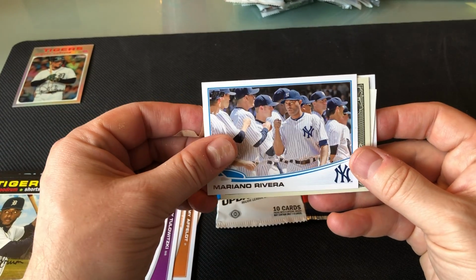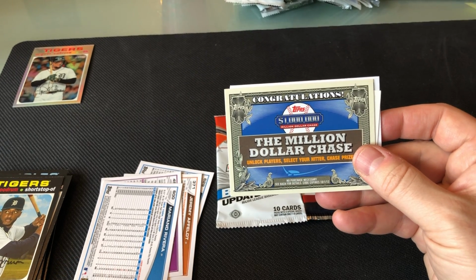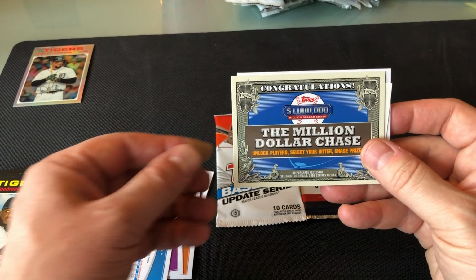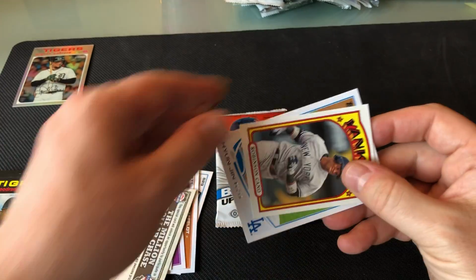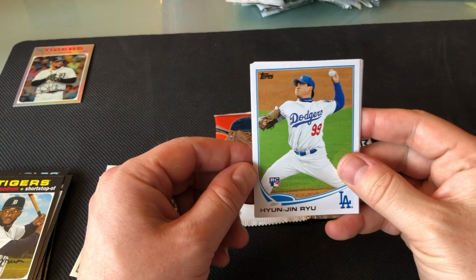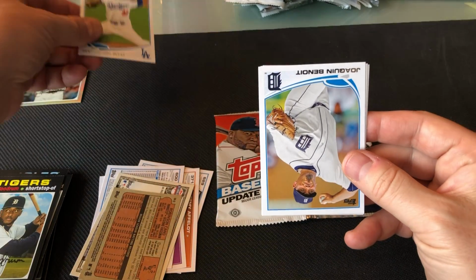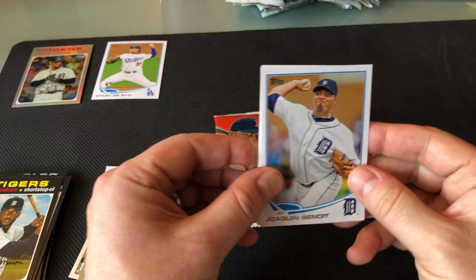Hall of Famer Mariano Rivera. The Million Dollar Chase, which expired about 6.5 years ago. So that's not going to do us much good. We got a mini of now Met, Robinson Cano. Ooh, one of the better rookies in the set. Not a lot of great rookies in the set, but this is a good one. Hyun-jin Ryu, I'll stick that aside. Joaquin Benoit.